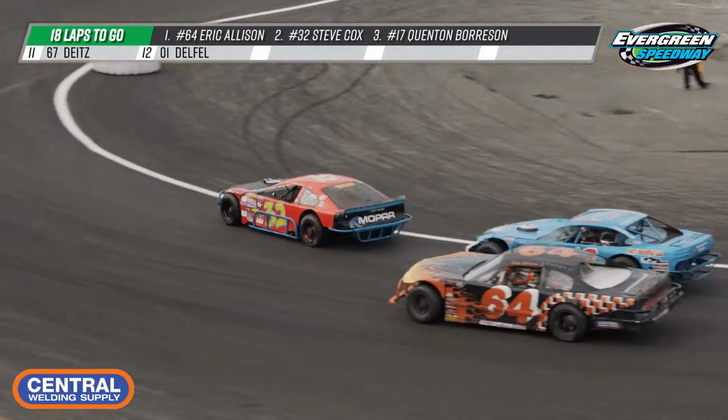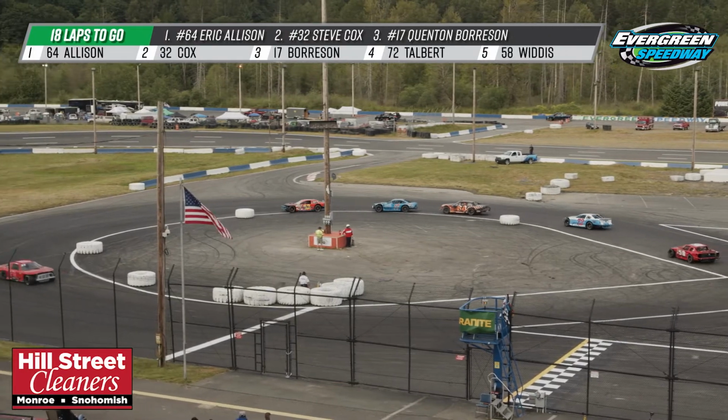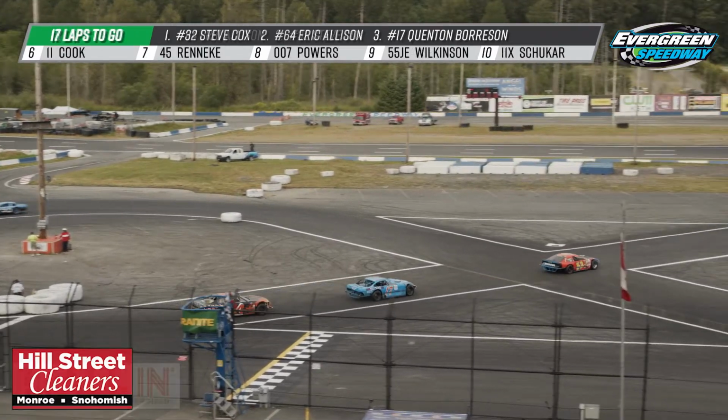There's the pass for the lead, and look who he's bringing with him. Yeah, Quentin Borison's going to follow the tire tracks through. He's like, excuse me, Eric, coming through. I'm going to follow him. And we see Andrew Schuchar back out on track after cutting a tire early with some contact with Doug Delfell, but good to see the 11 car back out.